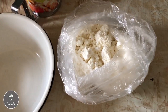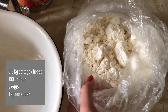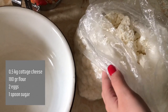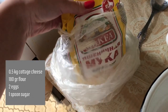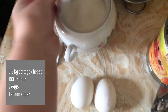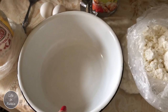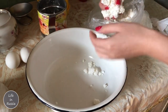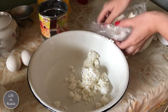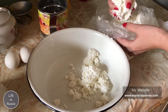From the ingredients we will need cottage cheese. I'm not sure that you can find it in your country, but in Russia you find it easily. We will need flour, 2 eggs, and some sugar. We also will need a big bowl where we will mix it all. So we take the cottage cheese as it is. I'll take not all, but maybe half of a packet.